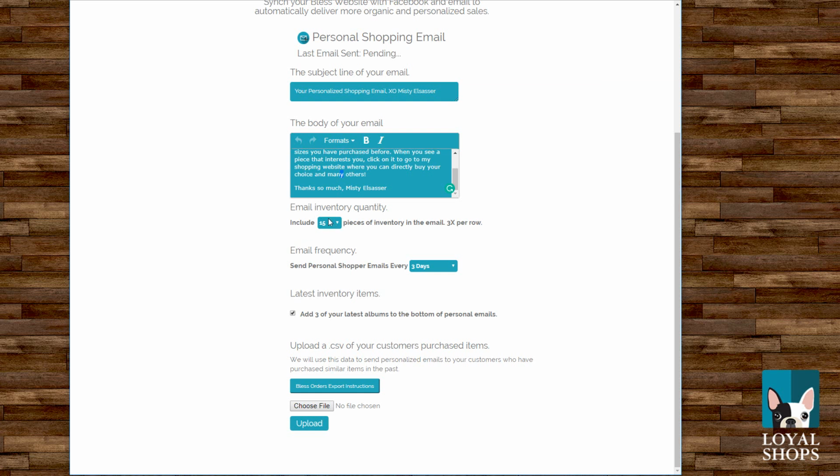You can choose how many pieces of inventory. There's 3 pieces of inventory per row in the email, so you can choose right now up to 30 different pieces of inventory in the email. And then you choose the frequency.